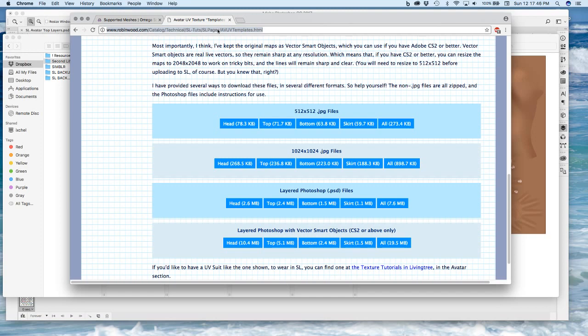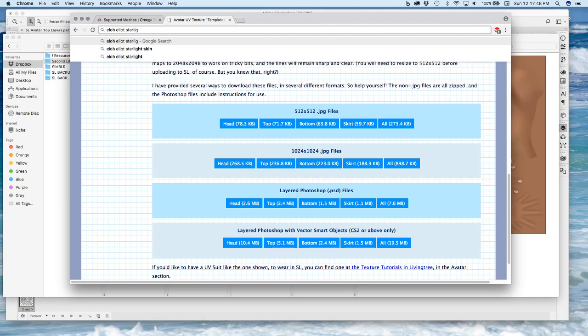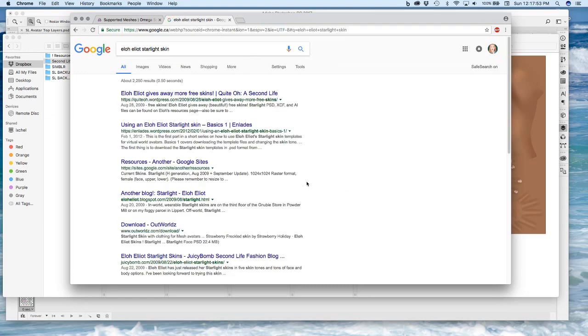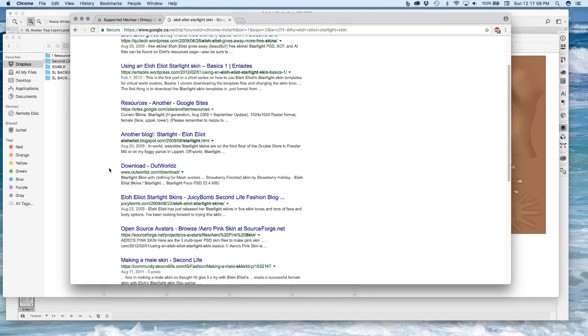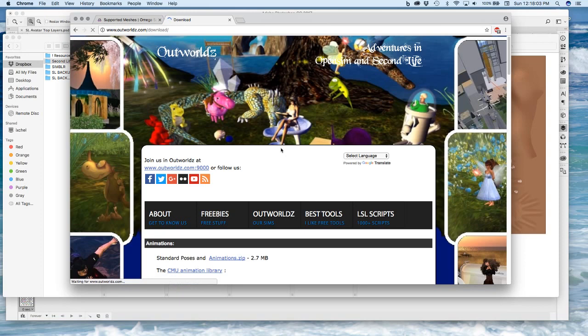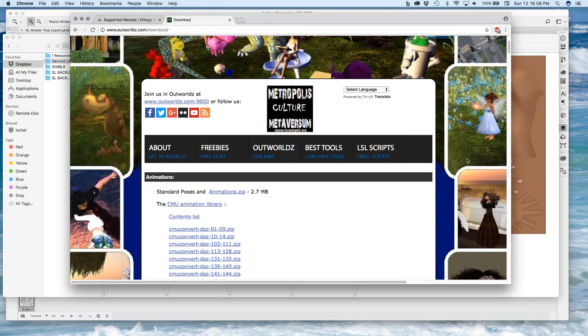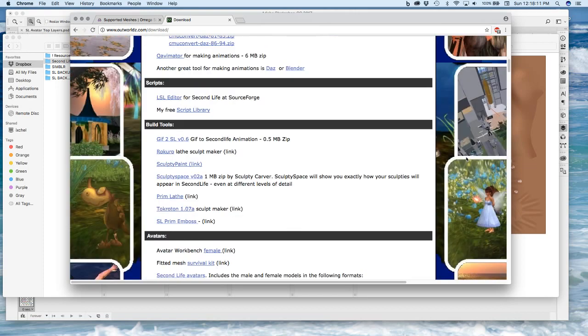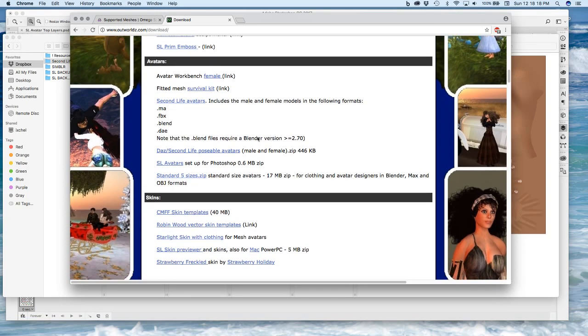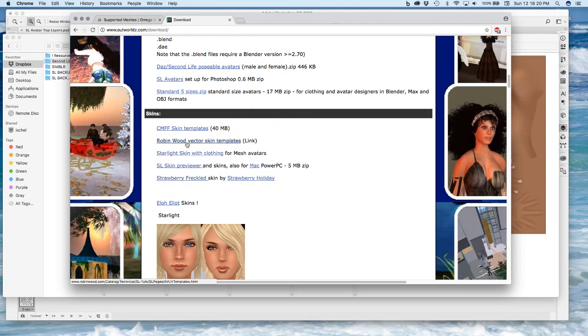All I did was search Elo Elliott Starlight Skins, and I believe I got them off of the Outworlds website, where they are a download. Outworlds is not Second Life, I don't believe. It might be an open source thing, I'm not sure, but they are here. I actually don't know that much about this. I just found the link on the website, under skins, and there's also a link to Robin Woods there.